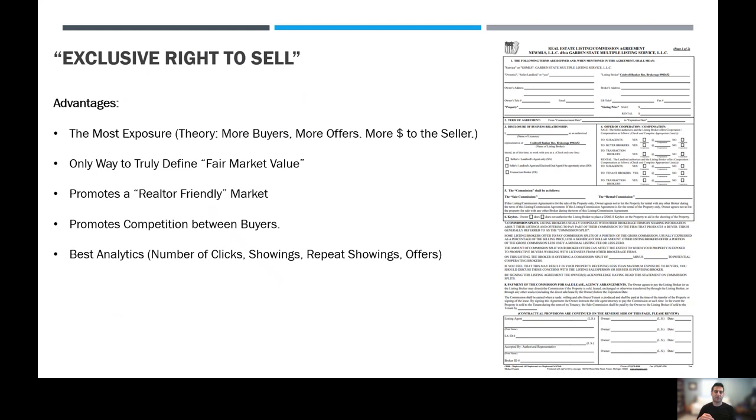So, exclusive right to sell. The advantages of exclusive right to sell in MLS listing. Ultimately, and this is kind of an old school thought process, but it's very true, you're going to get the most exposure with the MLS. There's no question about it. That is the best source for exposure.